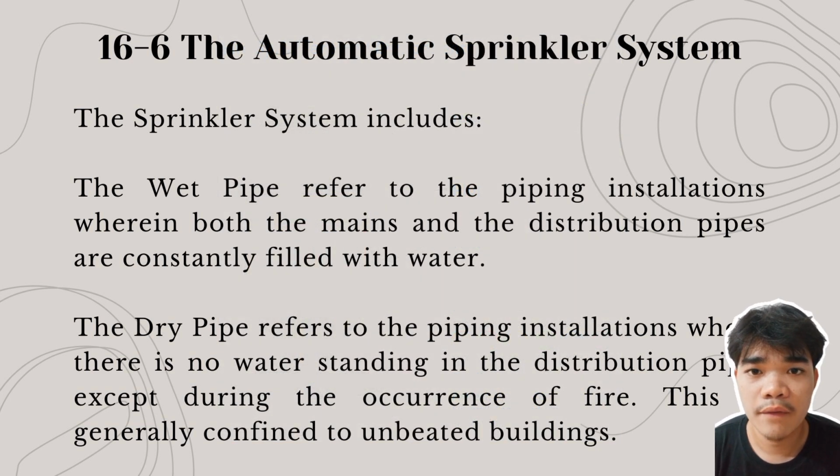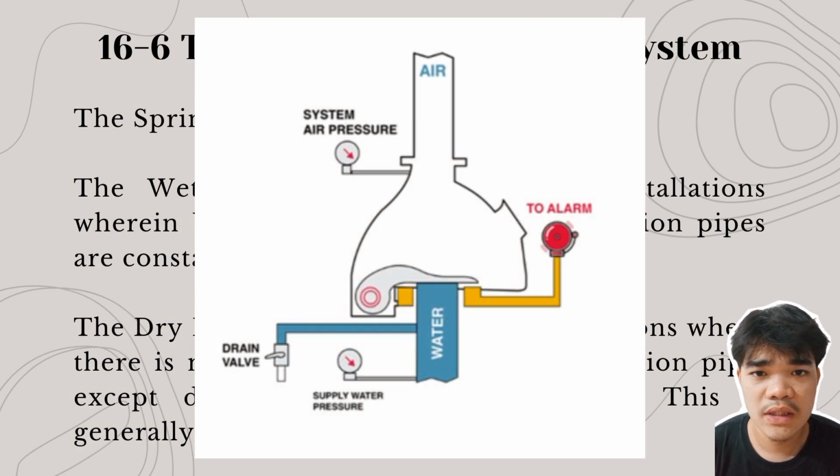The dry pipe refers to the piping installation where there is no water standing in the distribution pipe except during the occurrence of fire. This is generally confined to unheated buildings. Ang dry pipe sprinkler system naman po is halos magkaparehas lang po sila ng wet pipe systems. Ngunit meron ding silang malaking pagkakaiba. Ang sa dry pipe is ito ay hindi naglalaman ng tubig.